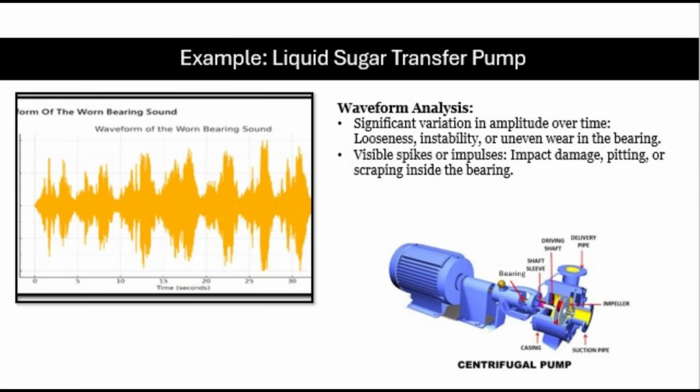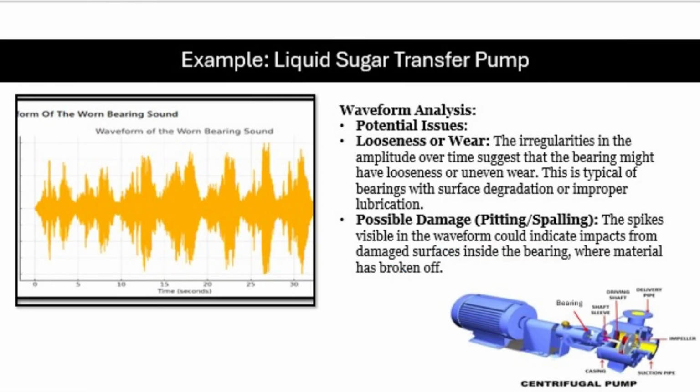The waveform analysis performed showed significant variation in amplitude over time. This indicates looseness, instability, or uneven wear in the bearing. The visible spikes or impulses in the waveform indicate impact damage, pitting, or scraping inside the bearing housing. Potential issues indicated by the waveform: looseness or wear.